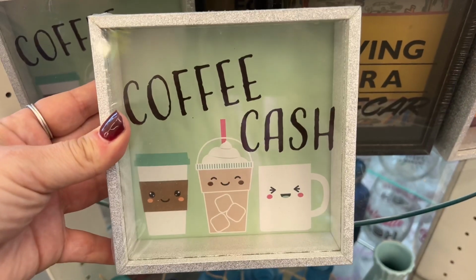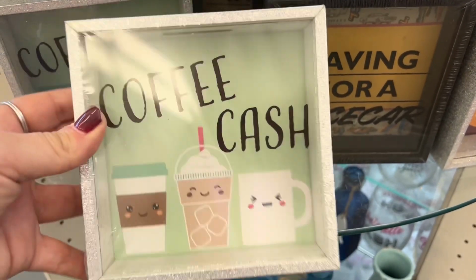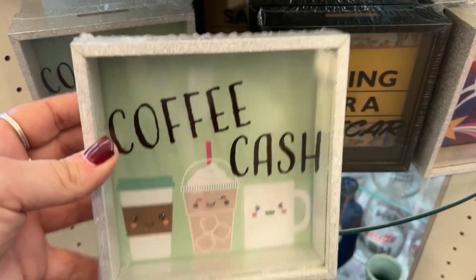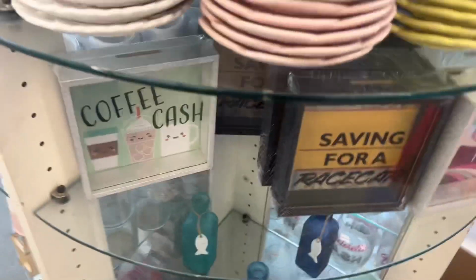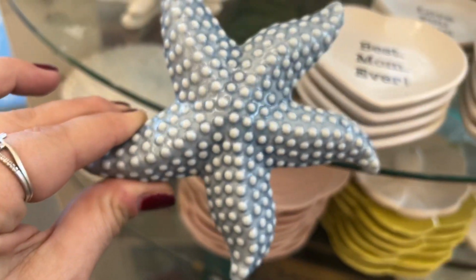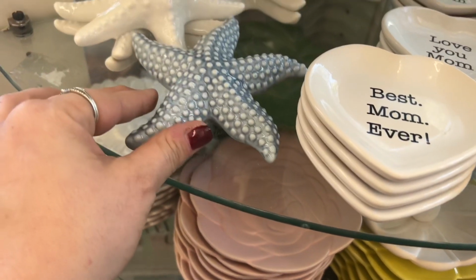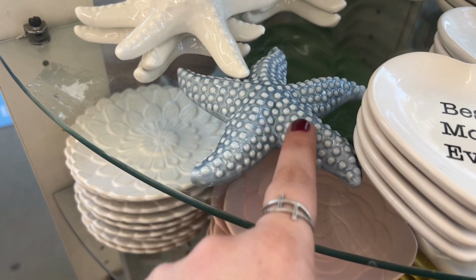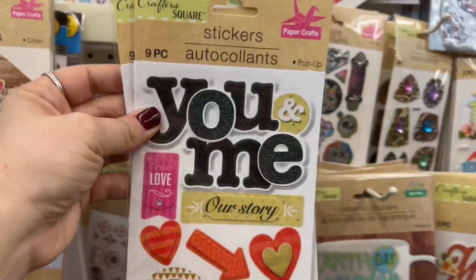And I absolutely love this coffee cache. This is awesome. I'm going to pick up two, one for a future giveaway. Oh, and look, I am so blind because look, I found the blue one. So we do have blue and white. One left. I love the detail on this one. I love it. After Square, there's some new stickers I want to show you.